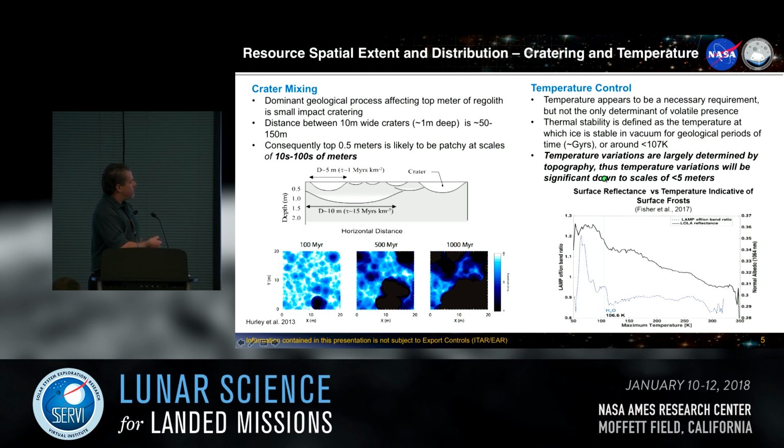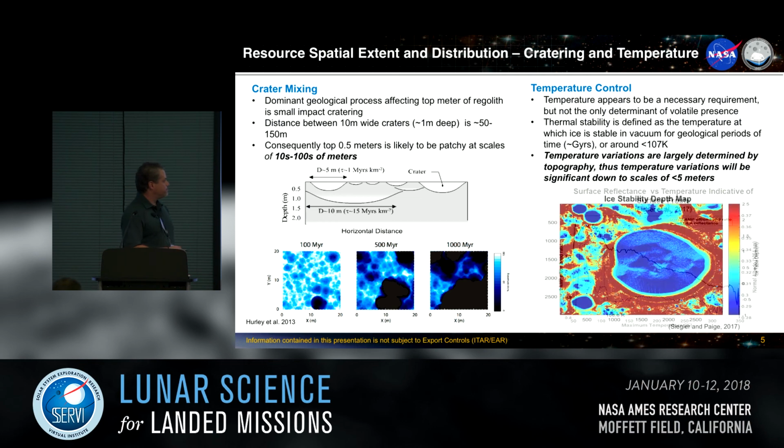And we do know that these variations are largely determined by topography on the moon. And those topographical variations, those scales, are very small, down to less than 5 meters. So you can have temperatures swinging 100 degrees in 5 or 10 meters. That could be very important for the scale at which we're working, the distribution of water. So this kind of argument is what's motivated the need for mobility, the scales over which we need to sample, and the resolution at which we need to sample.